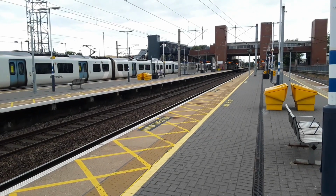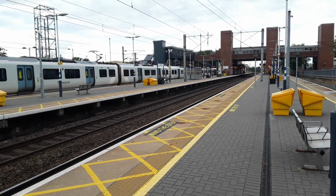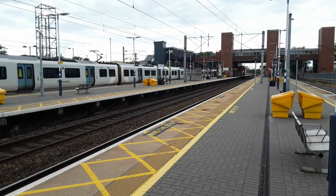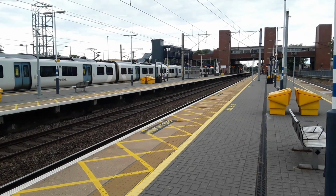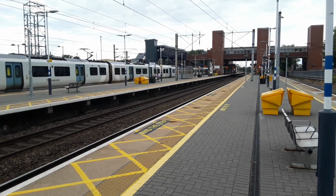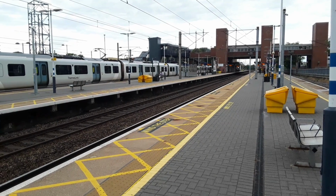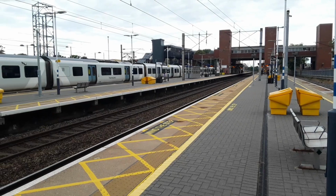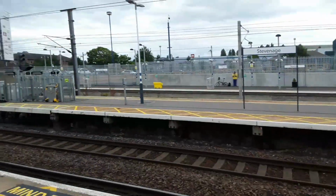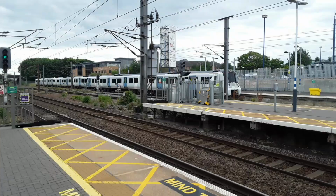There is a Thameslink 700, I think it's 700 125, that'll be working the 1714 Thameslink service from Three Bridges to Peterborough. Behind me will be a terminating Great Northern service from Moorgate. So away goes this 700. And it was 700 125. Doing about turn to find incoming 717 006 with a terminating Great Northern service from Moorgate.